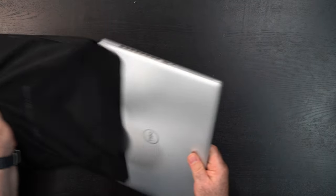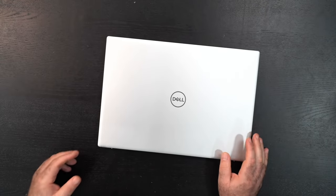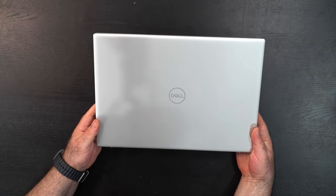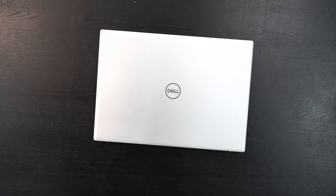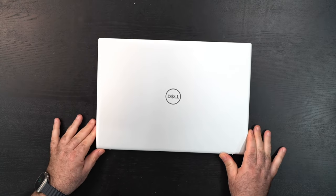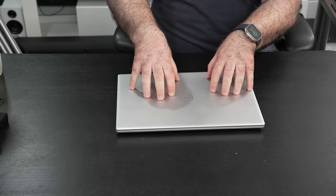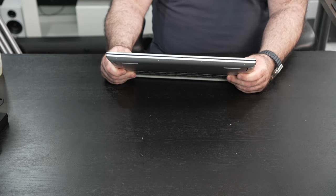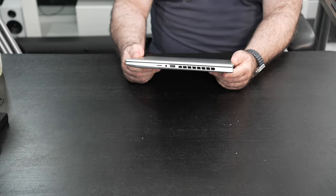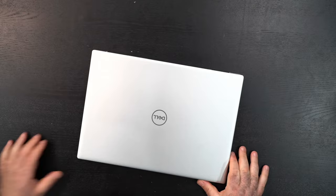And of course, we get the unit itself, and we have the platinum silver this time around. Okay, and here we have this pretty nice looking device. Again, this is their Inspiron 16 Plus. I wouldn't say it's a top tier premium one, but it is definitely a nice looking laptop. It's an all metal design. I don't see too much flex in the chassis. You can see the side angle there, the front angle there, and then of course you got some venting on that side and more ports on that side. We're going to go over that in a moment, but very, very nice.